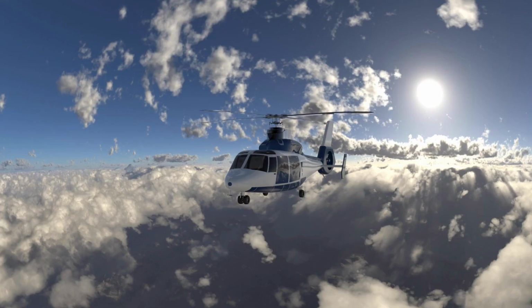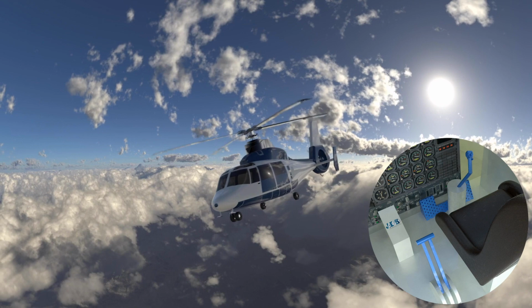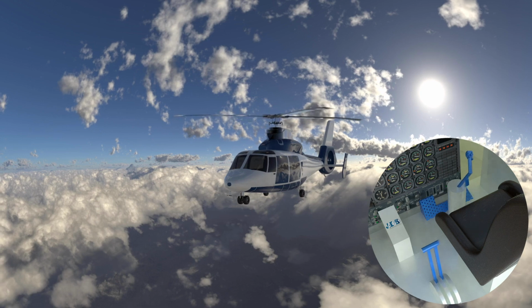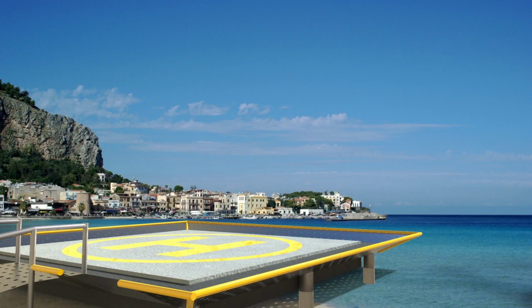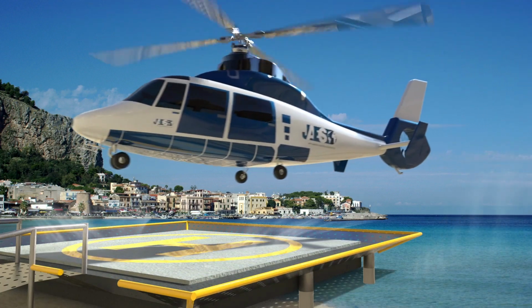During the flight, the helicopter pilot knows very well that for every action, there's a different reaction. So, for instance, moving the cyclic to the right, the helicopter will tilt to the right, but at the same time, it will lose altitude. So, it will be necessary to control the collective and consequentially the anti-torque pedal to keep the helicopter at the desired height. After this long journey, the CEO of JAES finally arrives at his destination.